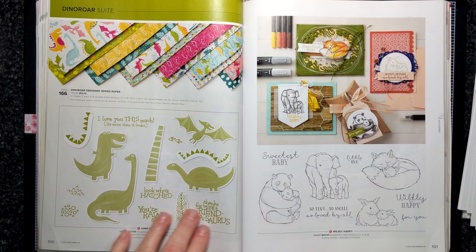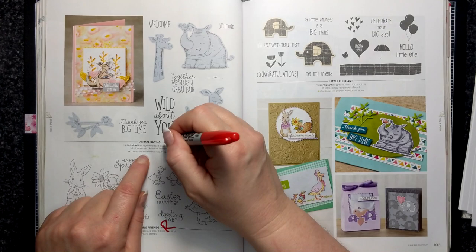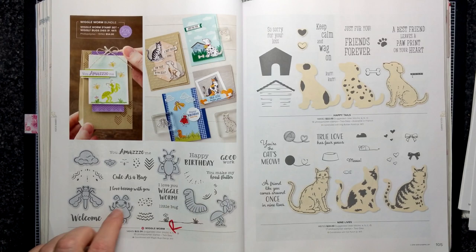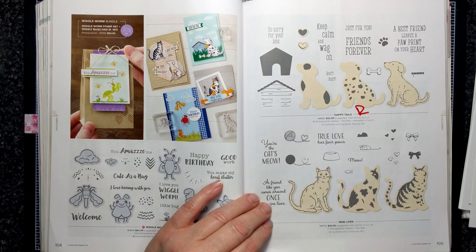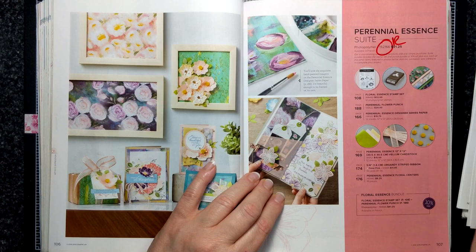On page 102, the Fable Friends, retiring. Animal Outing, retiring, and of course the French version as well. Little Elephant, retiring. Wiggle Worm, retiring on page 104. And Happy Tales, retiring. Nine Lives, retiring. And the French version. Okay, so the Perennial Essence, the Suite plus the Bundle.